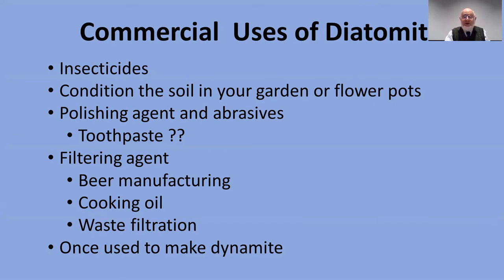It was also once used in dynamite. I don't know what they make dynamite out of today, but the first dynamite was soaking up nitroglycerin into diatomite. Dynamite and diatomite are two different words, and I don't know if they're connected or not. This rock, the diatomite, is mined like many others. It's light in weight and quite soft, and here you see some of its uses.